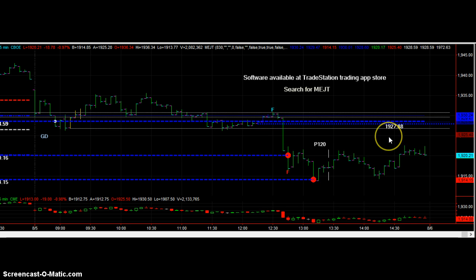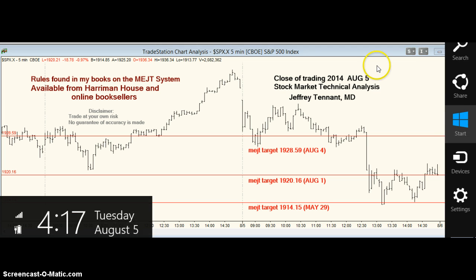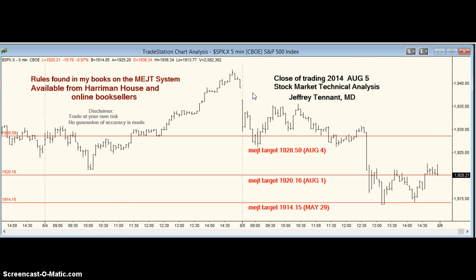Well, how likely is it that we're going to see 1927.88? I think a lot depends on whether today's low holds, which I think it will. Why? Well, this is strong mejt support right at this level. This is a pattern which tends to go from high to low and finish up near the day's low.